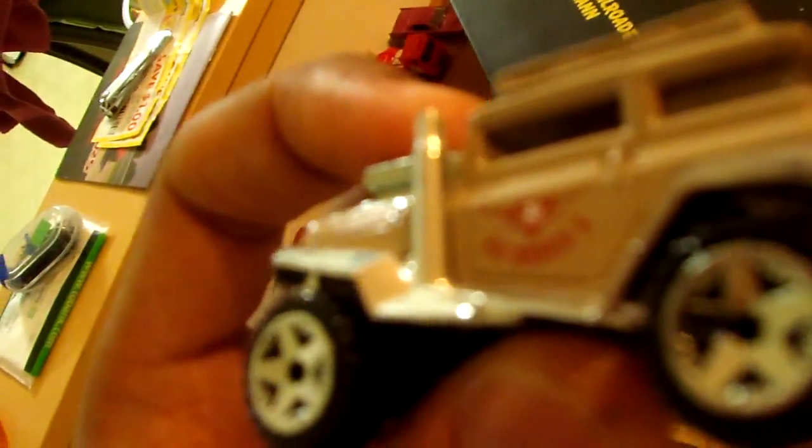And then this one's the Mad Mutter 2. It looks like a Jeep in the front. And it's got like this big diesel engine in it with the exhaust. Mad Mutter 2, it says on the side. Really cool. Had that for a while.